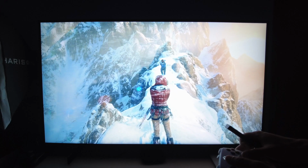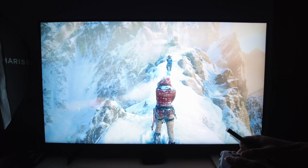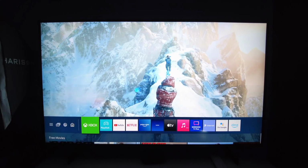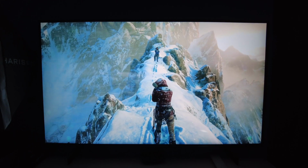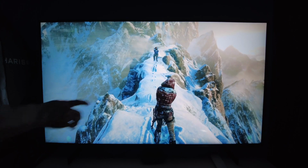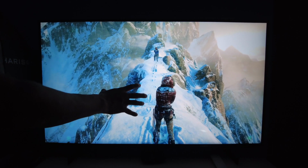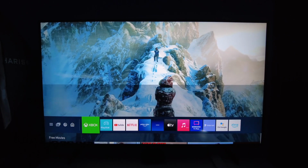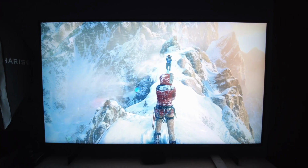Oops, sorry. I think this is the spot. Yeah, right here. So now I'm going to move over to your PlayStation 4 Pro, and there you have it. Now, I don't know if you can make out the difference, but everything looks sharper on the PlayStation 4 Pro. This is definitely better when it comes to the resolution.